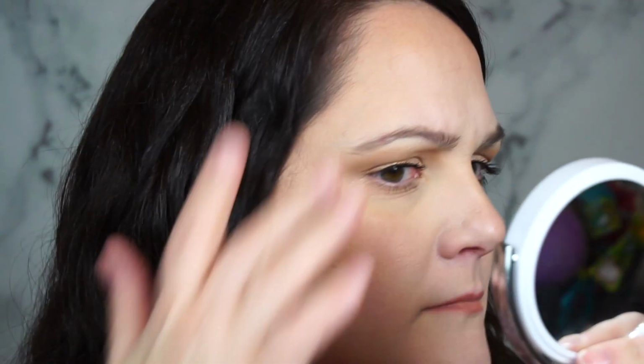So like I said, it's been about 4 hours. The only thing I freshened up is my lips because I was hungry and I ate some dinner. So let me zoom out just a smidge. Not tacky at all to the touch on the cheeks. I mean, overall, I feel like the coverage is still what it was when I applied it like 4 hours ago.